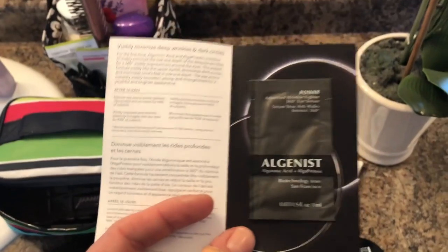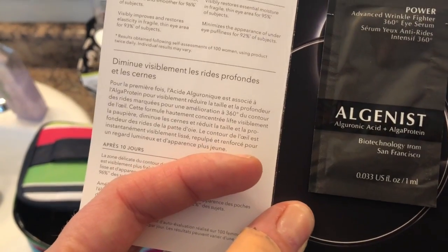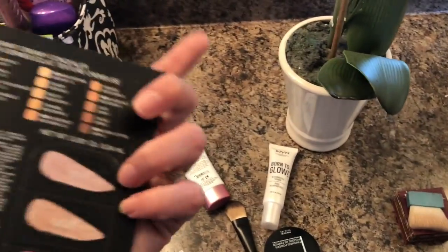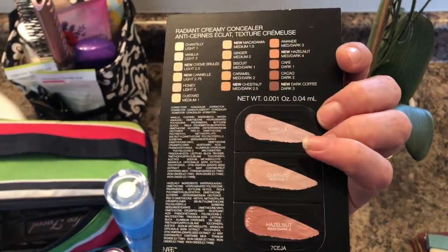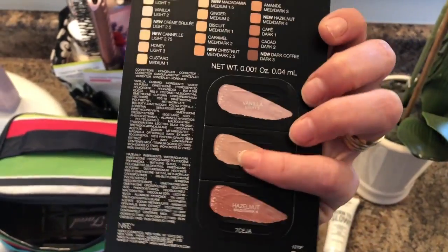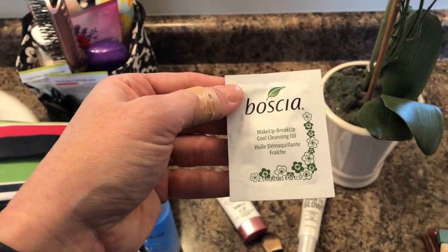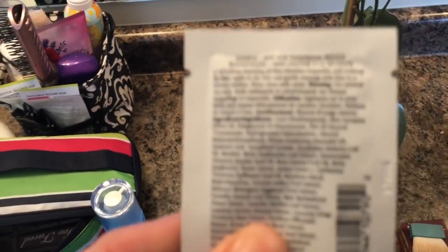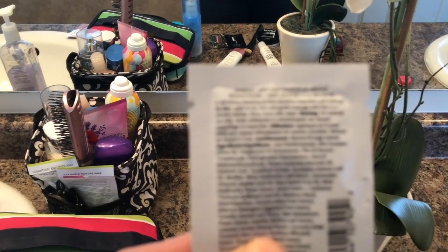So those were from Sephora, and then they had given me a whole bunch of samples. So I got the Algenist, I don't even know what this is, it's Advanced Wrinkle Fighter, and then the NARS Radiant Creamy Concealer in a whole bunch of different shades, the Boscia Makeup Breakup Cool Cleansing Oil. I don't even know what this does. It's supposed to be a refreshing cleansing oil, dissolves impurities and makeup. Cool.